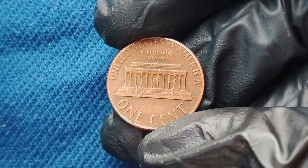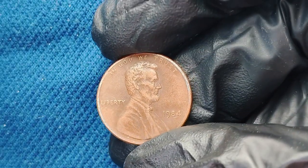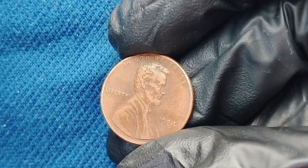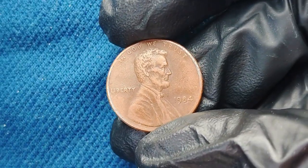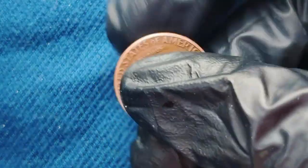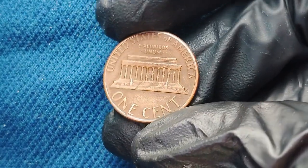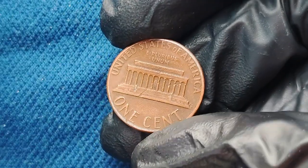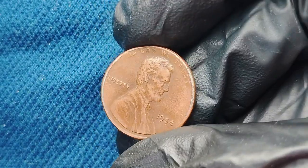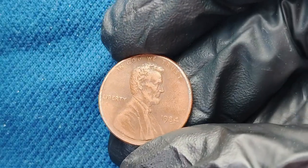Here's the kicker: the 1984 no-mint mark penny has occasionally surfaced in the unlikeliest places: pocket change, rolls from banks, even between couch cushions. The same penny you ignore at checkout could be worth enough to retire on. It's not a fantasy, it's a reality documented by collectors and auction houses. And the stories only add to the intrigue. Coins that were once forgotten in drawers suddenly fetch astonishing sums when verified by grading companies.